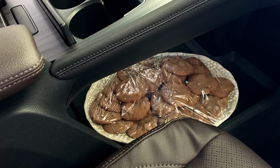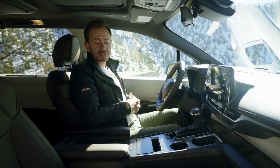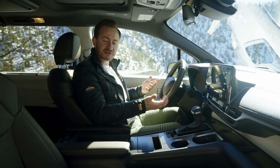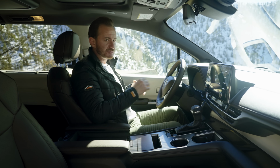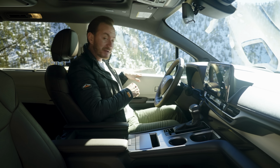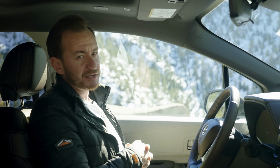Okay, cookies. Now, obviously, our Platinum trim is pretty well outfitted. You've got pretty convincing leather throughout and nice soft materials. Maybe a little too soft. Our operations manager actually put a dent in this pad up here with his bony elbows. So, bony, be wary.